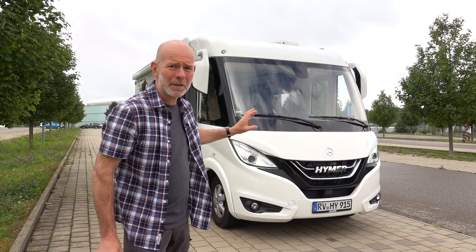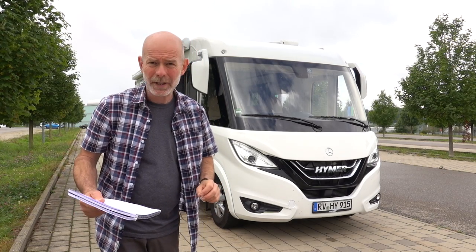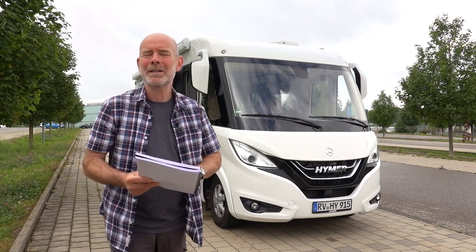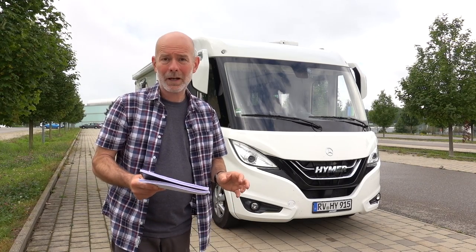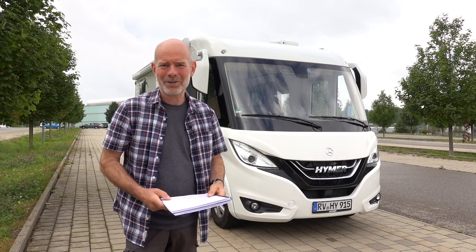Now, the weights. The MTPLM of this beast is 4,440 kilos. 4,430 kilos. It was close, but no banana. But it does mean you will need your C1 license in order to be able to drive it. You can get it upplated by a whopping 70 kilos, to 4,500 kilos.